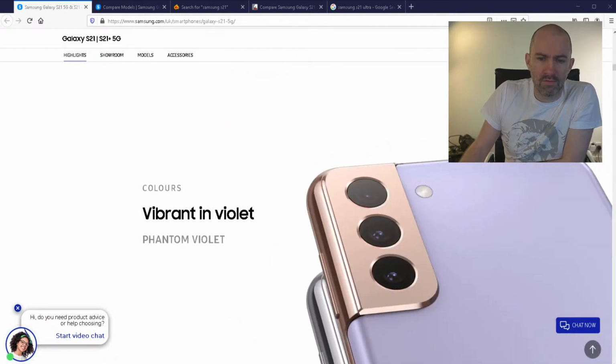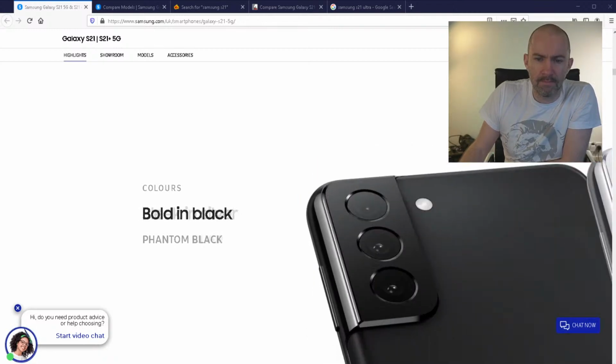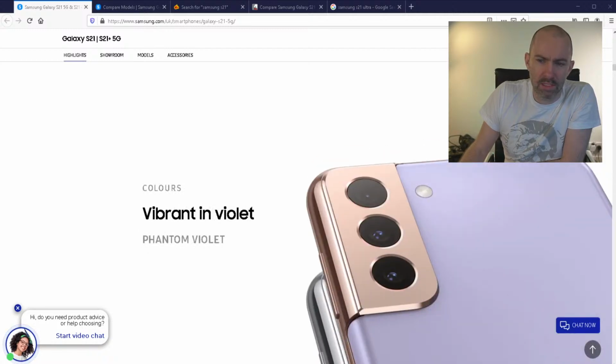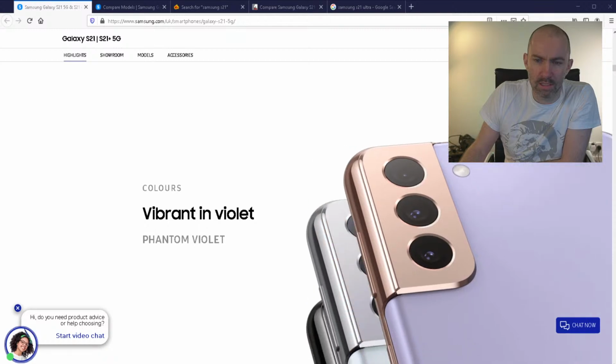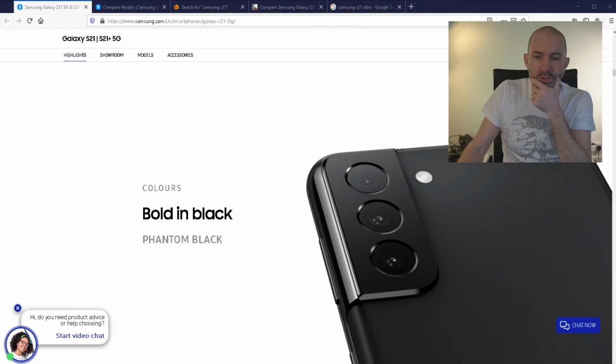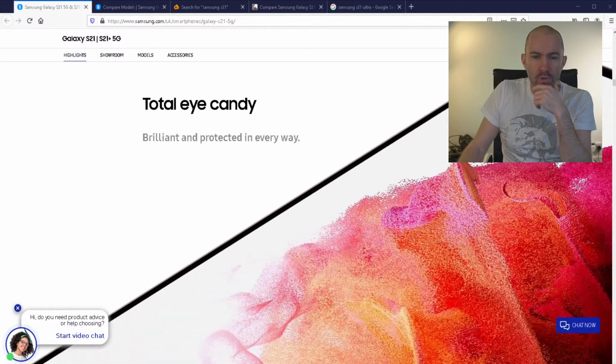Let me see. Right, so they've got violet. We've got silver. That's really nice, actually. And then we've got bold and black. They're all really nice colours, actually. I'd be happy with any of them. The violet, I don't know, it's quite feminine, I guess. Quite a lighter violet, but it's quite nice with the contrast with the kind of copper gold. Those are all nice colours. I like those. Total eye candy.